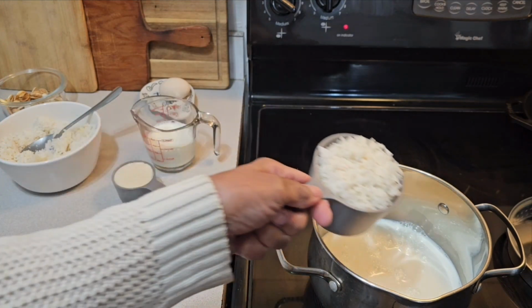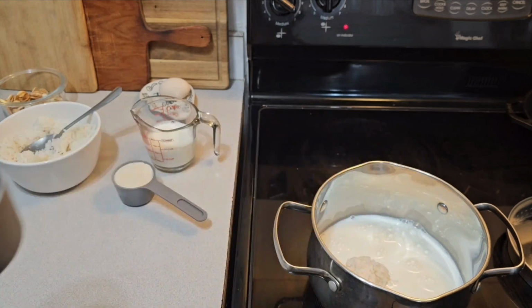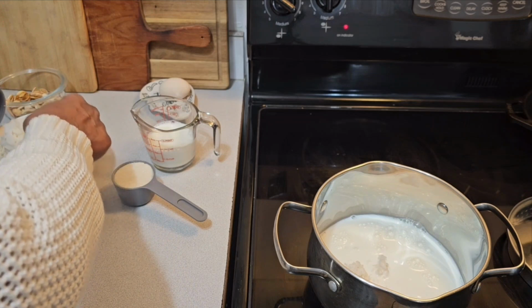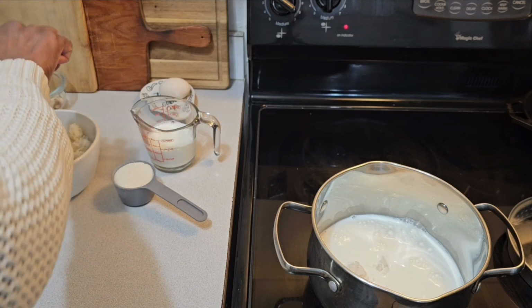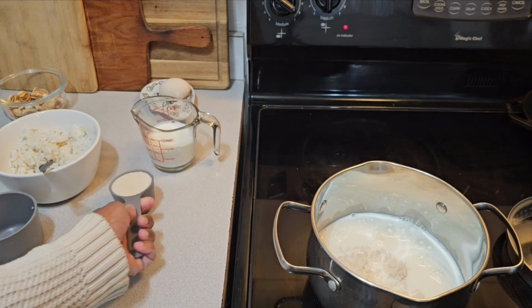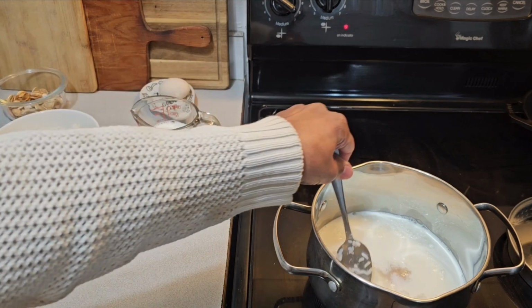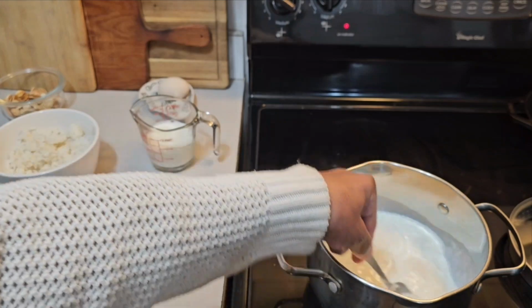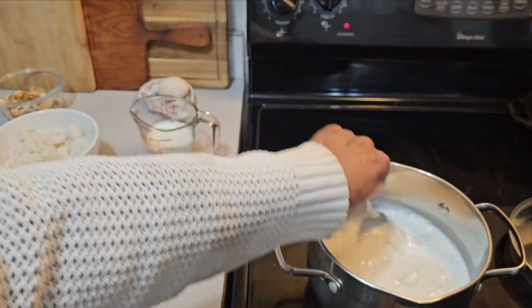1.5 cups of milk. And I'm going to add 1.5 cups of rice. That's 1 cup. And I'm also going to add a 1/3 cup of sugar and a pinch of salt. And we're just going to stir this for 15 to 20 minutes till the rice soaks up all the milk and it starts to thicken.